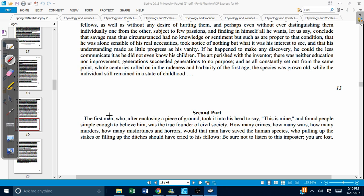If we're going to find the subject and verb here, man would be the subject. What would be the verb? It's quite a ways down. So the first man who took it into his head to say, this is mine, and found people simple enough to believe him. And then the main verb is was. So the first man was the true founder of civil society. So who was this first man? What did he do? What is Rousseau saying here?